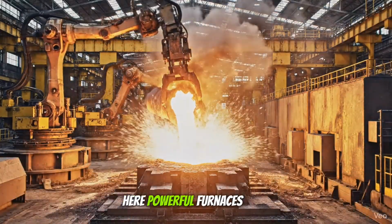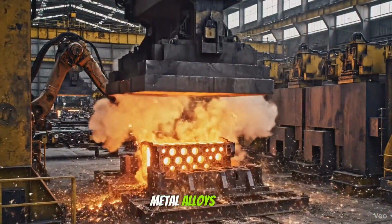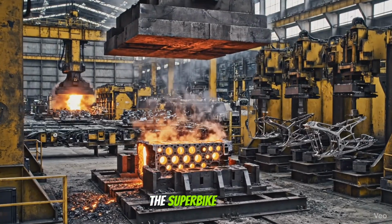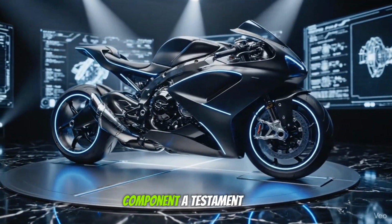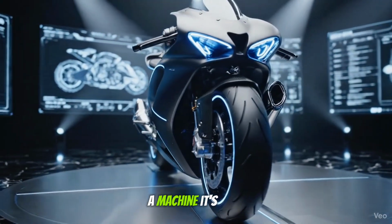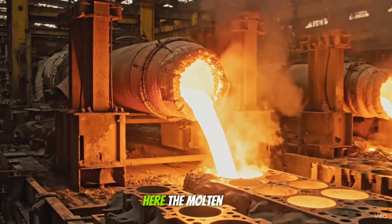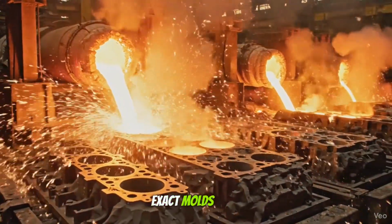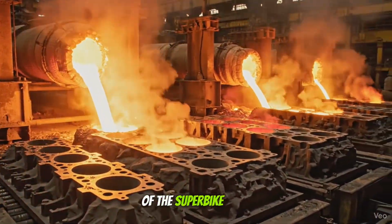Here, powerful furnaces melt high-grade metal alloys to form the strong engine blocks and frames of the Superbike. Every curve, every component, a testament to precision and power. It's more than a machine, it's a masterpiece. Here, the molten metal flows through heated pipelines into exact molds, shaping the heart of the Superbike.